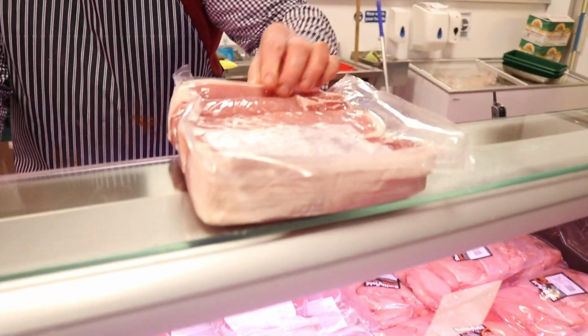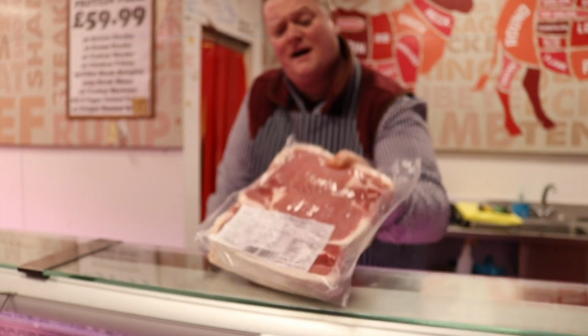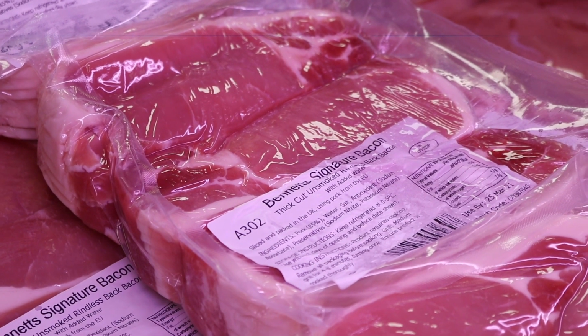The signature bacon. We love this, don't we? We had a bit of cheaper on the week for you, but I stand by this. 2 kilo, cut thicker. This is proper butcher's bacon. Good reports on the signature bacon.